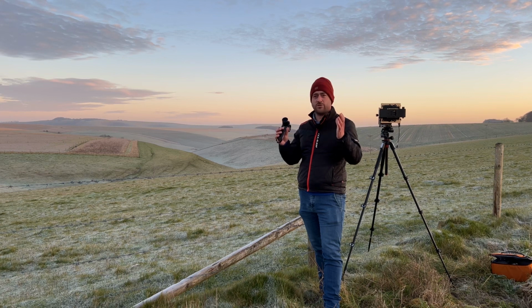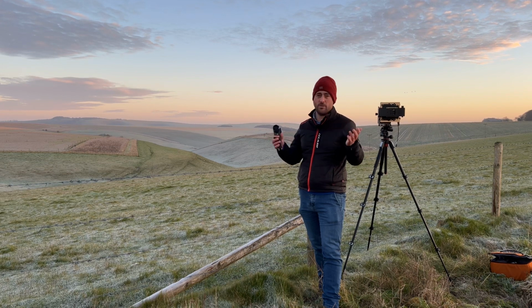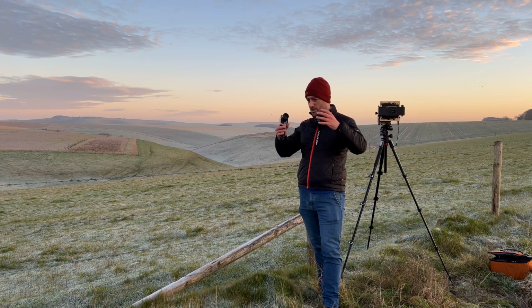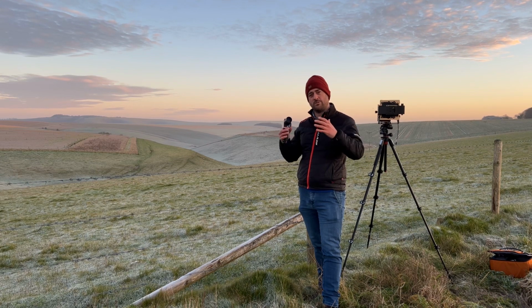Like I say, Cranborne Chase for me is not that far away. I don't live in it. I live probably half an hour from where we are now. And for me, I've just chosen this area because I've seen photos from it, but I've never seen anyone actually put something together.